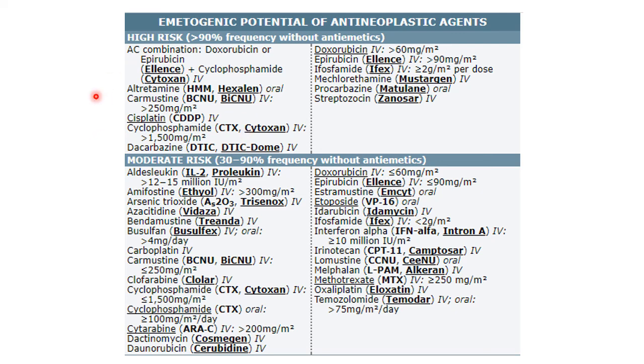So for instance, we know things like cisplatin have a huge amount of nausea and vomiting associated with them. We may have to give them 3 or 4 drugs to try to help manage that nausea and vomiting, versus something that may only have a moderate risk, where maybe we only give 2 drugs. So again, you'll look at that when you see these different regimens, most of the time based off the emetogenicity of those drugs.